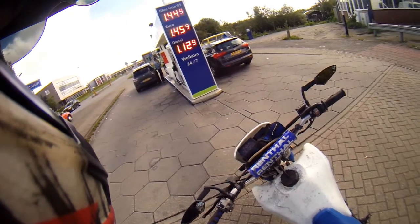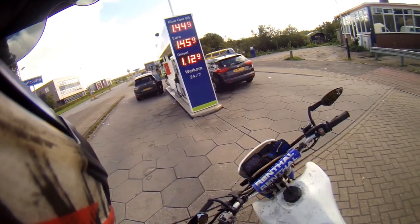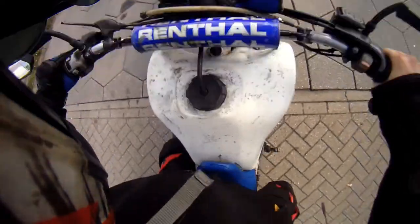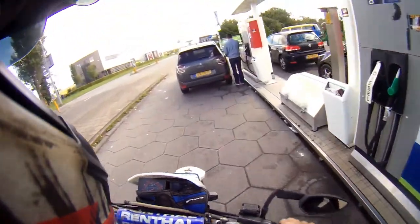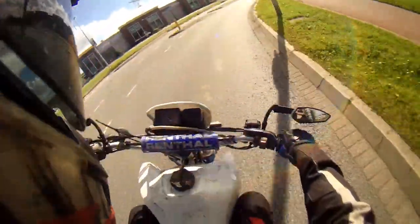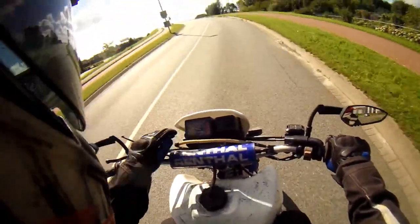I'm actually waiting at the gas station because the front two are normal, the back one is the blue one, which is a cent cheaper. But I don't know if this bike can hold it. I needed to take a little bit of gas. Oh, I actually need to zero this one out then. Good enough.